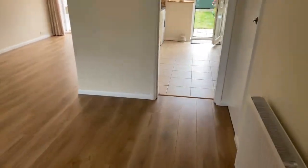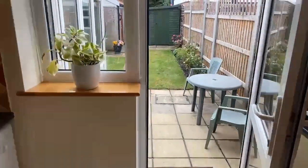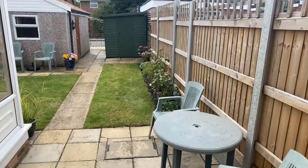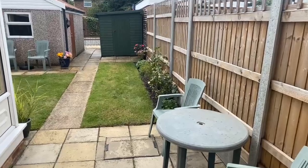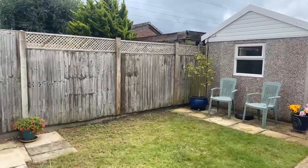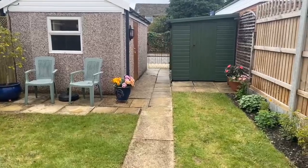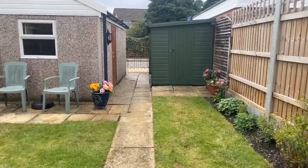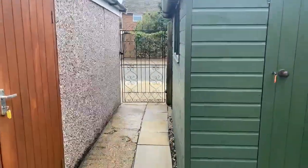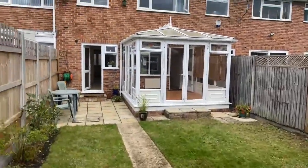The garden is south facing, so it's certainly going to be a nice sunny garden when the sun's out. Fencing, one of the first things I spotted, concrete posts here, as you can see on the left, on the right, on the left as well. There you go. There's the garage, that's the rear of the garage. You can see the gate leading to the parking at the back and the shed. Let's just walk down the end and I'll turn around and show you the back of the property. This gives you a good view of the conservatory on the back.